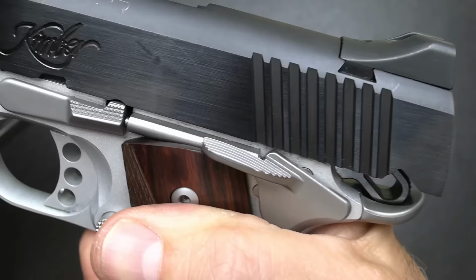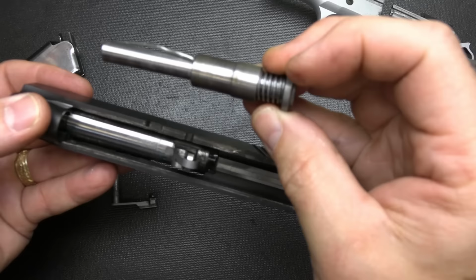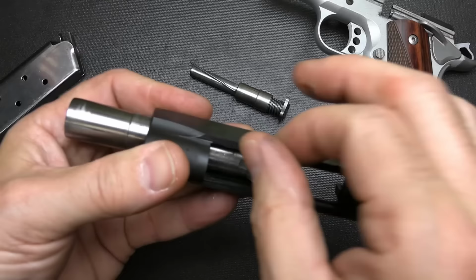And you're going to want to push out your takedown lever. And you've got to find the right spot. There it goes. You push it out from the other side and then just pull it straight out. And then you can take your slide and it can go all the way off the frame. Now here, we're going to take out our recoil spring and guide rod. It is captive and it's a really nice guide rod. And then we have our barrel. And you pull your barrel out the front, dropping down your barrel link.